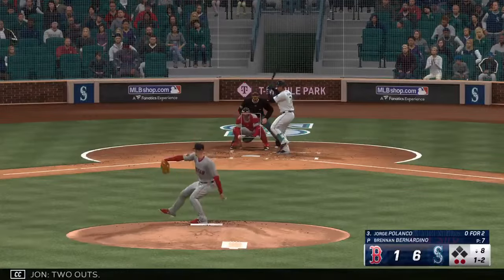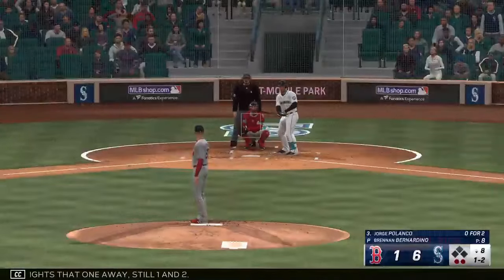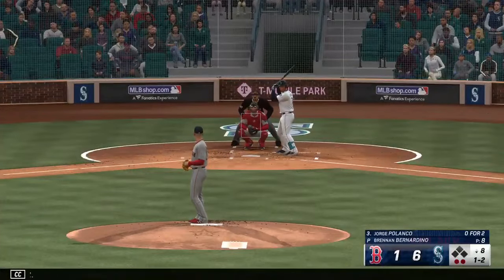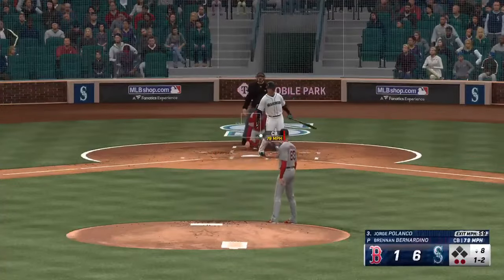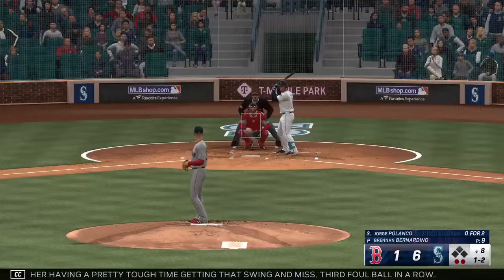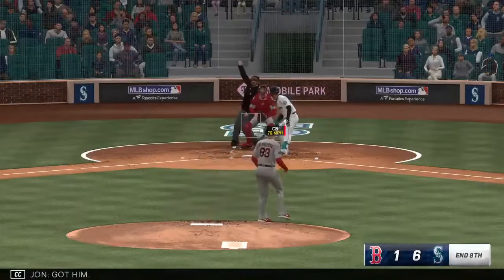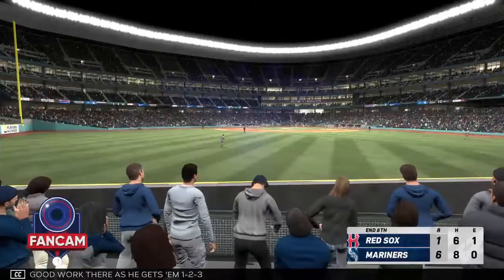Two outs. Fights that one away, still 1-2. Pitcher having a pretty tough time getting that swing and miss. Third foul ball in a row. And a pitch. And good work there as he gets a 1-2-3.